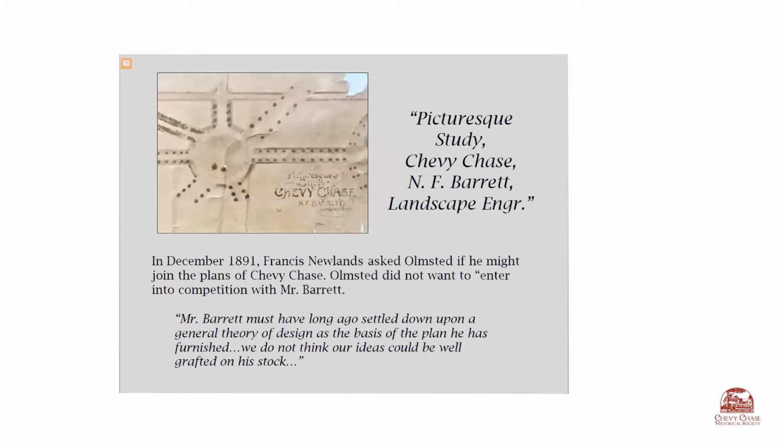But this was still Barrett's project, Chevy Chase, this picturesque landscape that he developed. One last thing, though, it's a story about Barrett and Newlands and Frederick Law Olmsted Sr. Newlands corresponded with Olmsted about the street plans in the District of Columbia, and he wanted Olmsted to provide an argument to move away from the existing grid.